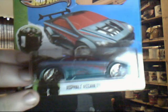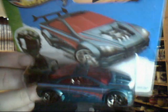2013 Assault. Lovely, lovely car this. Sort of looks like a Honda. Might be a Honda, I don't know. Is that the new look for the Honda Civic? Wouldn't have thought so, because the Honda Civic is actually a car. Again, it's a nice car. It's from 2013.